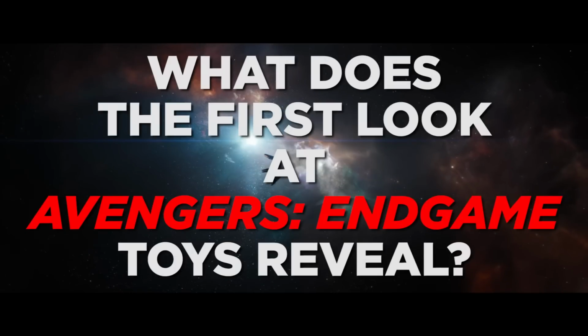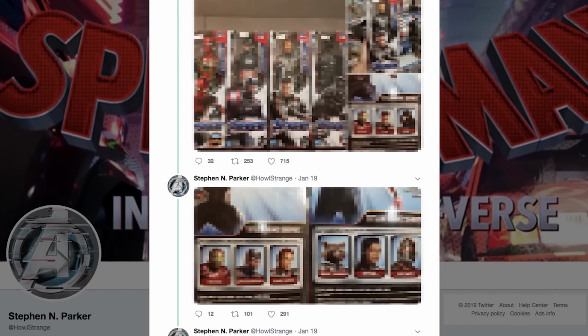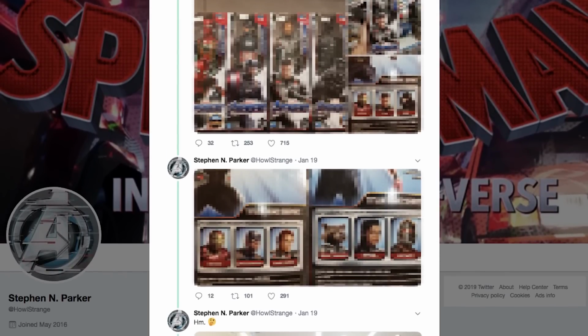What does the first look at Avengers Endgame toys reveal? Oh, what a time to be a Marvel fan, as we saw last week when a flood of images popped up on Twitter and Instagram of new Avengers action figures sitting on store shelves.